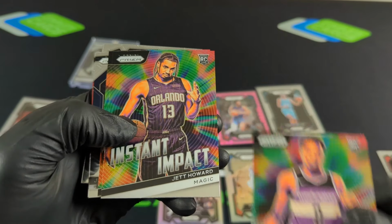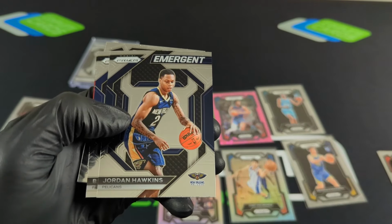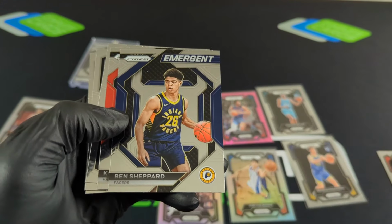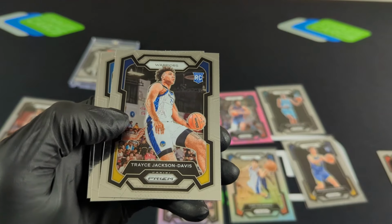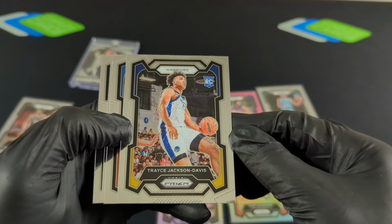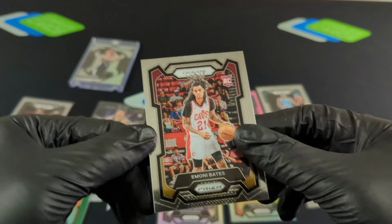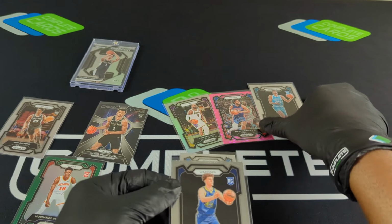So Bilal Coulibaly, Jet Howard, and Kayson Wallace on that instant impact. Now on that emergent, we did have a base here on Jordan Hawkins, Ben Shepherd, and then Kobe as well. Now these are some of the bigger names that I'm going to check for scratches because their base cards might go somewhere. Tracy Jackson, Davis, Kayson Wallace, Keontae George, and the Imani base. Now I'll review these at the end of the video to see just in case.